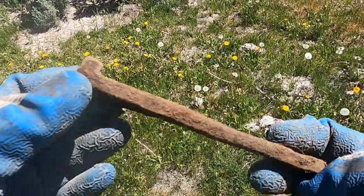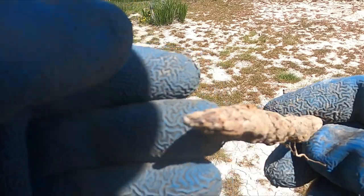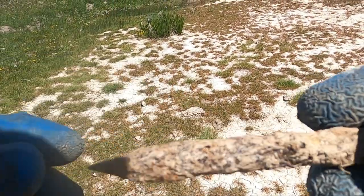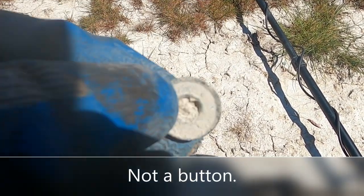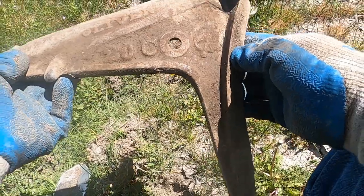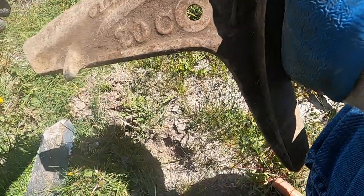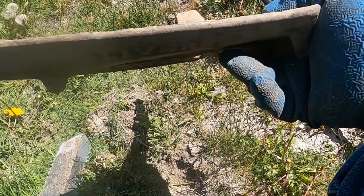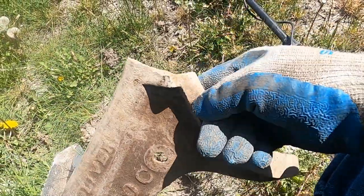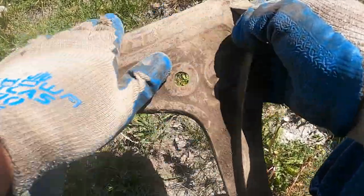Well, there's an old spike. Look at that spike. That one's really pointed. This is probably more like a chisel or something almost. I don't know, an old button maybe? Well, there's a cool old relic. What is it? I don't know. It's a piece of a plow. Pretty cool. Definitely taking that with me.